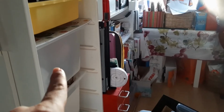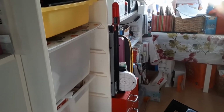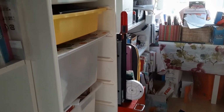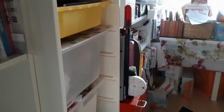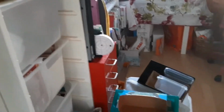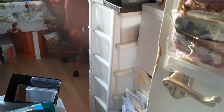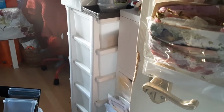Now, that one there has stuff that's Sarah's. Now, obviously, Sarah wants to craft with me, but I need to like organise her storage stuff as well, because hers is all over the place too. So we have this, that unit there is basically empty apart from the top drawer, which I've put a couple of wee things in.